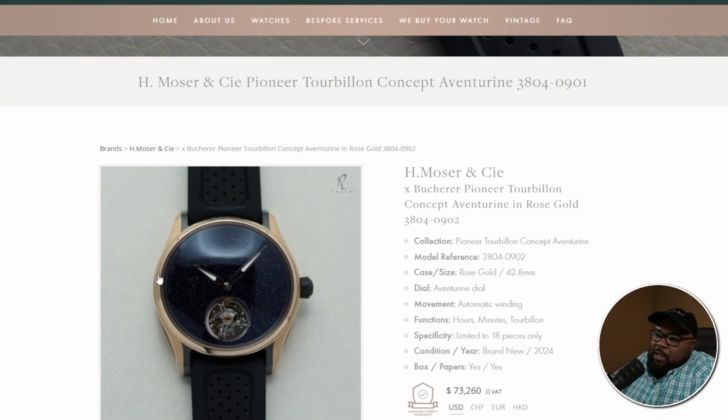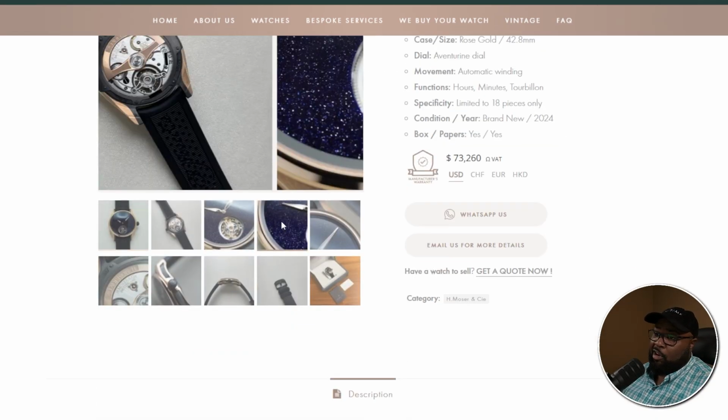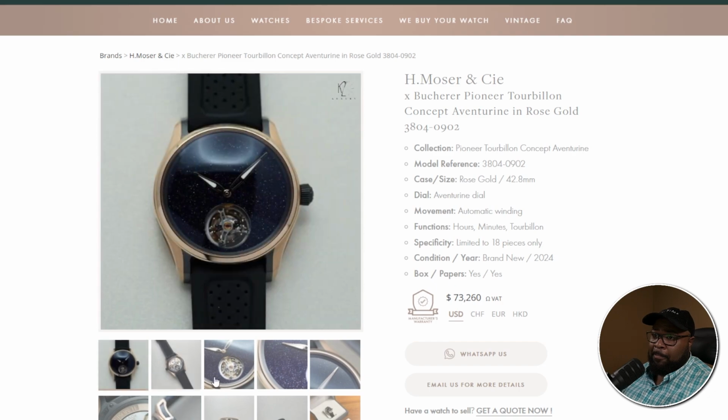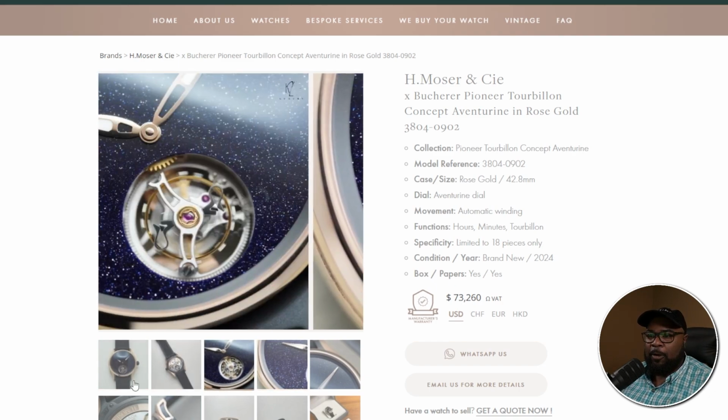Just my little hesitation. But the watch, I love this. This is a grail for me. I discovered a new grail, and yeah, you guys are here with me. I'm gonna have this watch one day. Don't know what I'm gonna pay for it, but I love it.